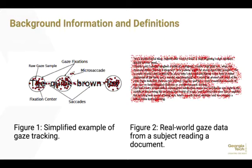Figure 1 on the left shows a simplified example of gaze tracking with different types of eye movements. Saccades are rapid stepwise movements of both eyes in the same direction, usually lasting about 10 to 100 microseconds. Fixations last longer and are relatively focused, and they last between 100 to 400 microseconds. We can see the saccades are more oval shaped, whereas fixations are almost coin shaped and almost circular. Fixations are used to stabilize the retina over a stationary object of interest, yet our eyes are never perfectly still.